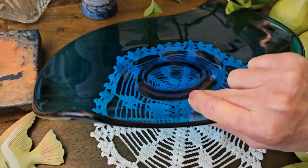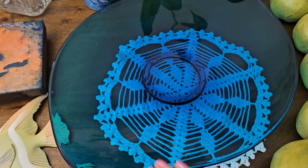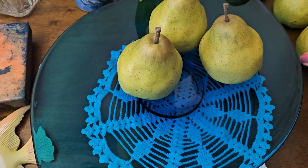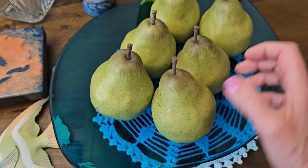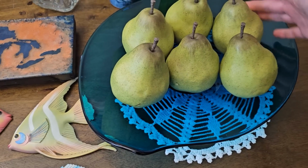The blue neak was Viking's copyrighted name for this colour. And I brought it out to show you how lovely these realistic pears would look in it. Just like that. Don't they look lovely? Good enough to eat.